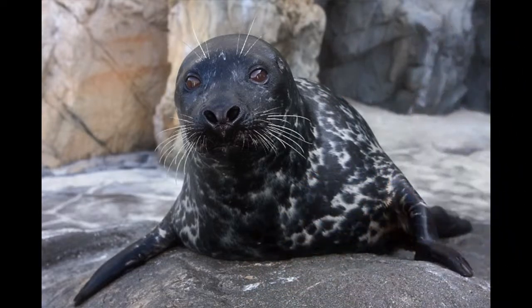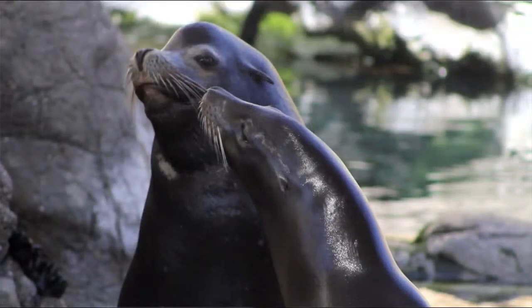Seals, like I said, a little bit trickier. All right. Now, we did get a question of what are the differences between sea lions and fur seals. This is a different kind of seal. I don't think we have any pictures of fur seals, but at least you can gain inspiration between the two.